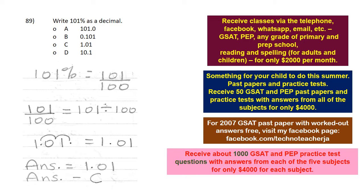Did you come up with the correct answer? Again, I will read the question and the choices. Then I will read my answer and then explain my answer. Write 101% as a decimal. The choices are A, 101.0, B, 0.101, C, 1.01, D, 10.1. Now to read my answer.